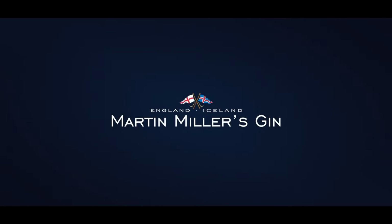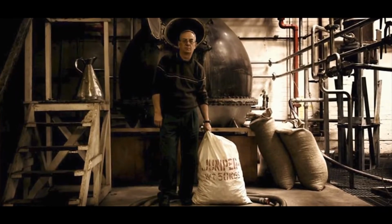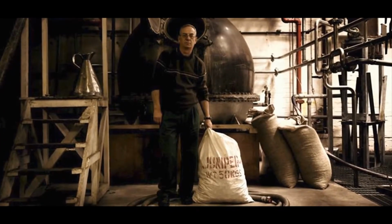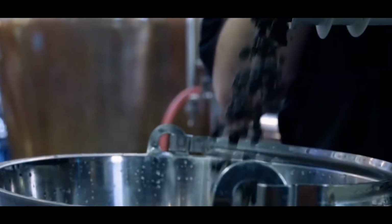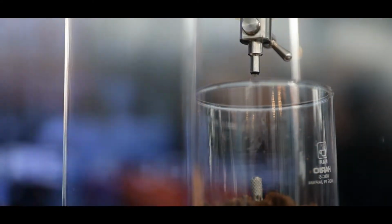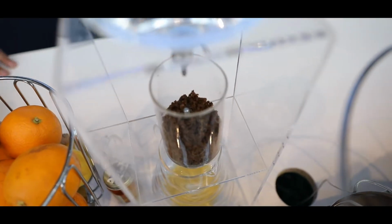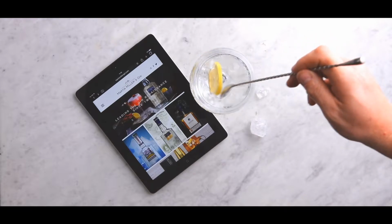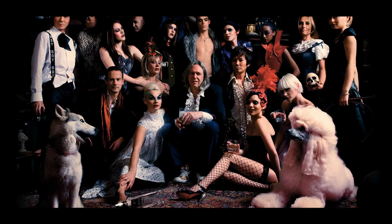The genesis, the start of Martin Miller's gin was myself, the co-founder Andreas, and a guy called Martin Miller. We hunted down the best distiller we could find in the UK. The best distiller for us was who liked the strong juniper flavours and that would give us the most time to experiment with a number of different ideas that we had in how we could square this circle between the very traditional gin drinkers and a new group of younger gin drinkers. This idea that Martin had of really creating some sort of gin renaissance.